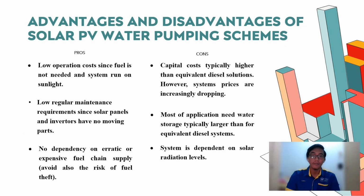PV systems. Next, about the advantages and disadvantages of solar PV water pumping scheme. First are the pros. First is low operation cost since fuel is not needed and the system runs on sunlight. Second, low regular maintenance requirements since solar panel and inverter have no moving parts. And the third one is no dependency on erratic or expensive fuel chain supply. Avoid also the risk of fuel theft.